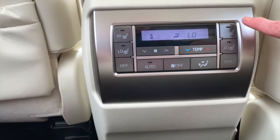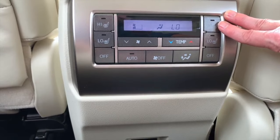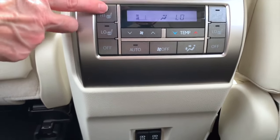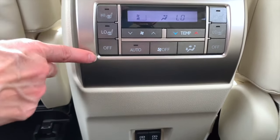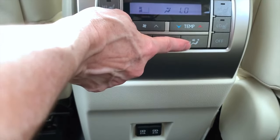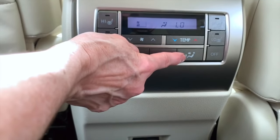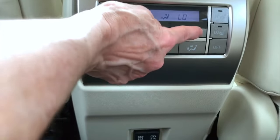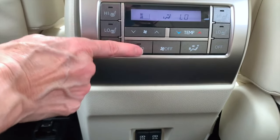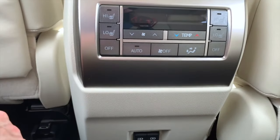Second row climate control. Depending on how your GX is equipped, you can have heated seats on the right and left side seats, high, low, or off for the right side, high, low, and off for the left side. You can also adjust fan, temperature, air flow. If you take a look at the display, you'll see it cycle through the airflow mode. You can increase fan, decrease fan, let the fan take over itself in auto mode, or completely turn the system off.